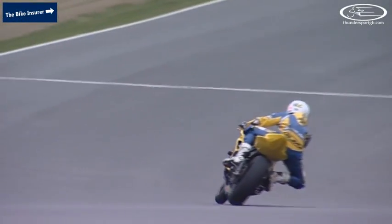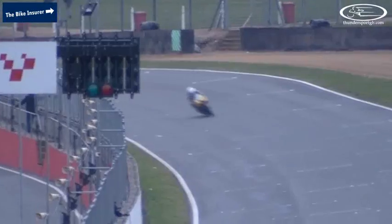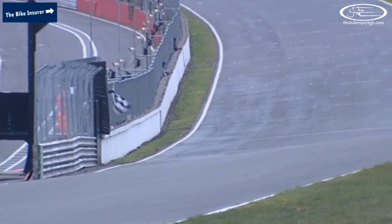Daniel Freer cannot be touched now. He's just got one very long corner, made up of three in fact: McLaren, Clearways, Clark Curve, and then onto the start-finish straight, known as the Brabham Straight, and he will win the second race here at Brands Hatch. What an opening weekend it's been for Daniel Freer. He crosses the line and takes another 25 points and wins the Formula 600 race.